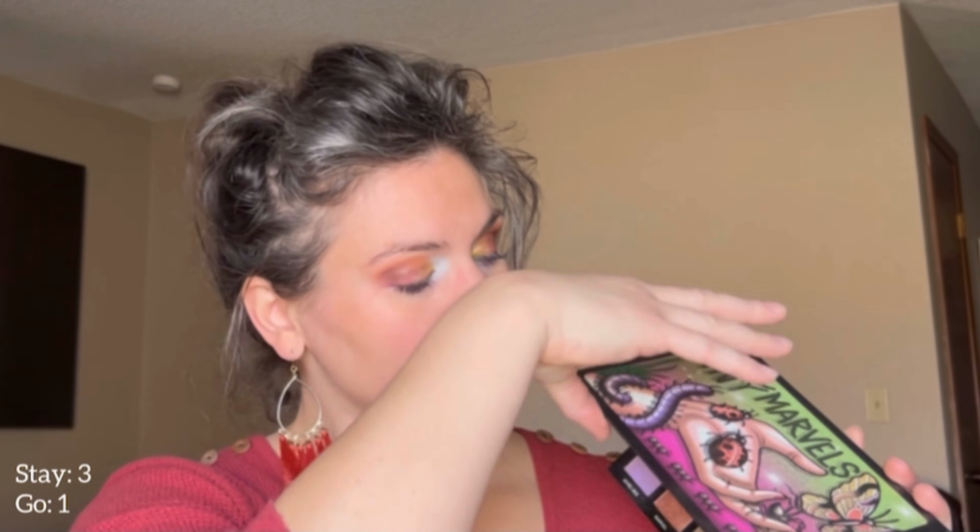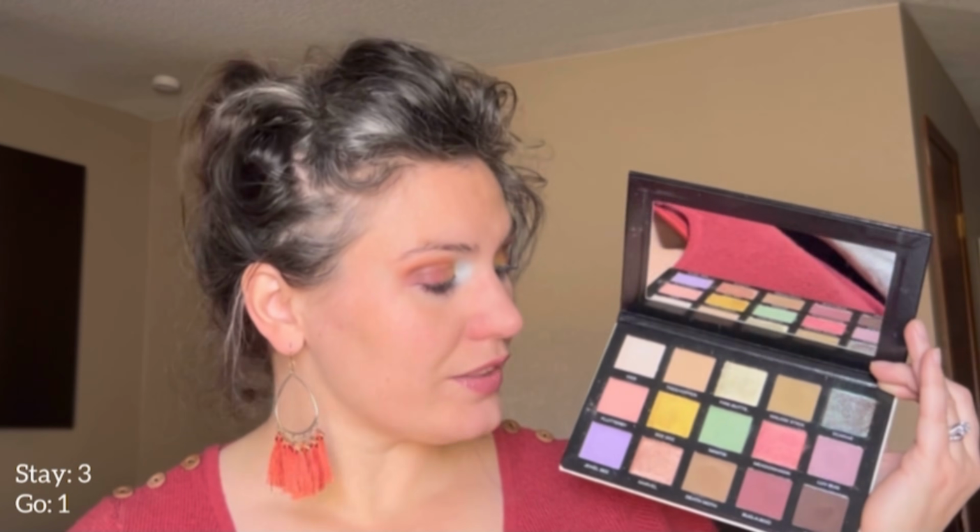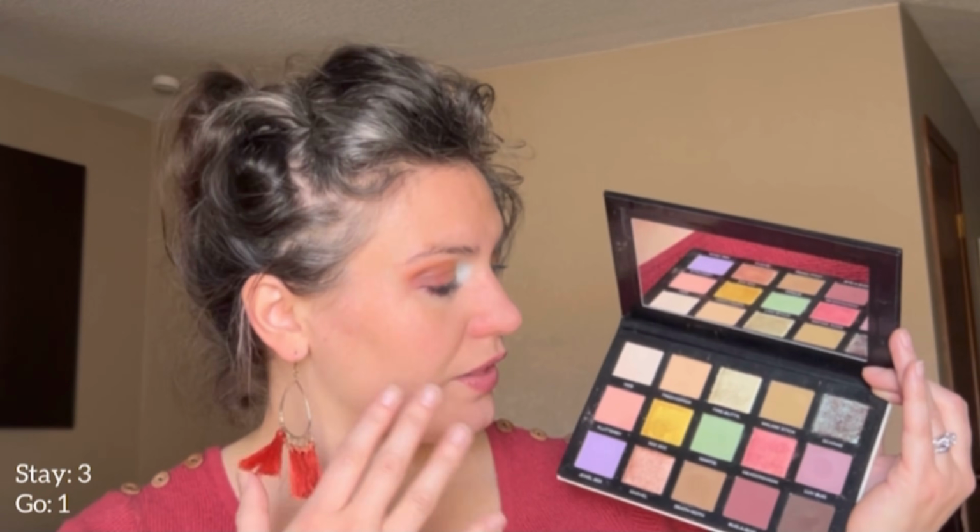Next, we're going to talk about the Tiny Marvels palette from Sydney Grace in collaboration with Mel Thompson. Sydney Grace has an impeccable matte formula, and their shimmers are super creamy and buttery. They're very, very pretty. They're not the sparkle that I like, which I keep saying, but they are very good. I like this palette. Don't love it. I'm going to keep this palette. The formula is beautiful.